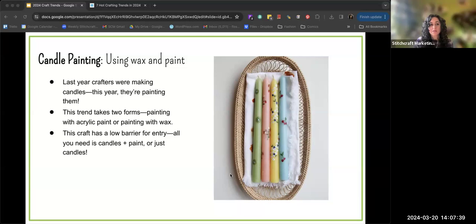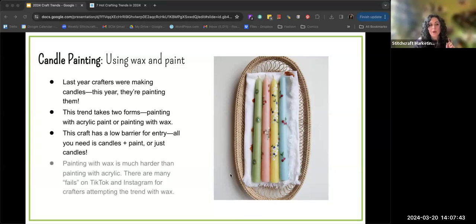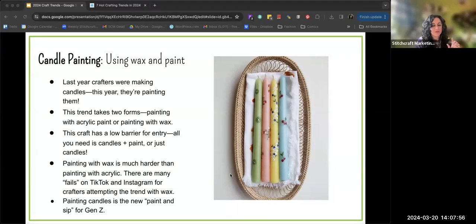All you need is candles and paint, or if you're working with wax, all you need is candles. However, painting with wax is much harder than painting with acrylic. There are many fails on TikTok and Instagram for crafters attempting the trend with wax, and you will see it in the next slide. There's a video there that shows a group of people attempting to paint with wax, and it's very difficult.